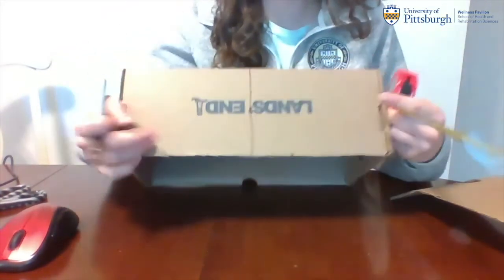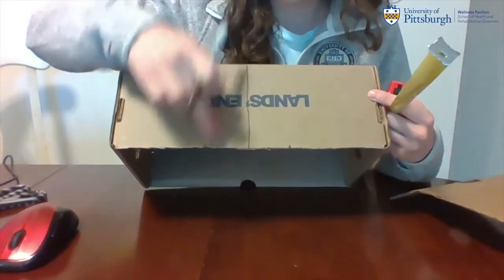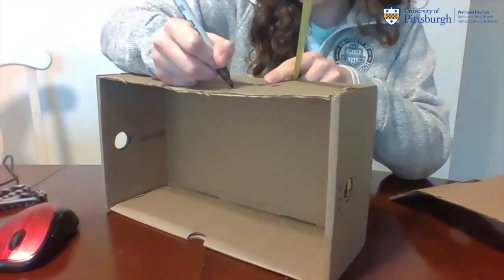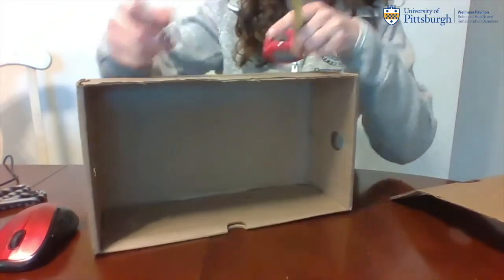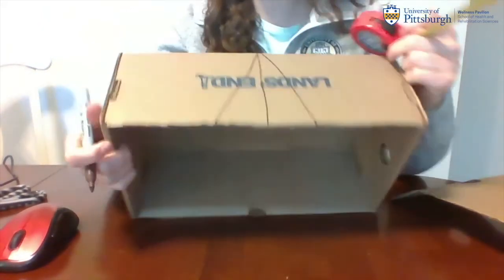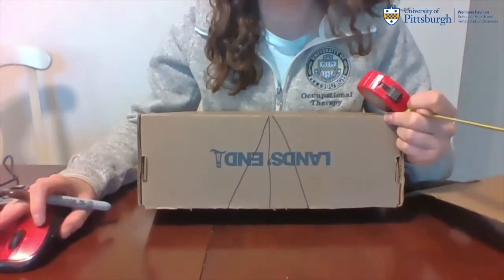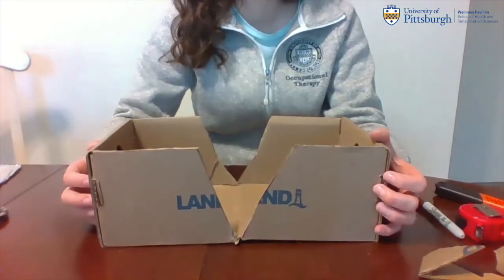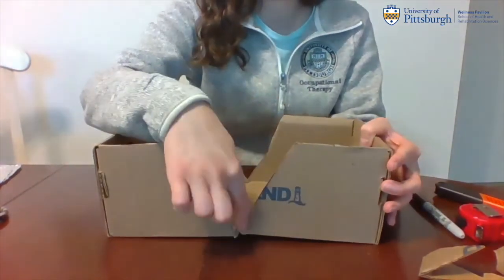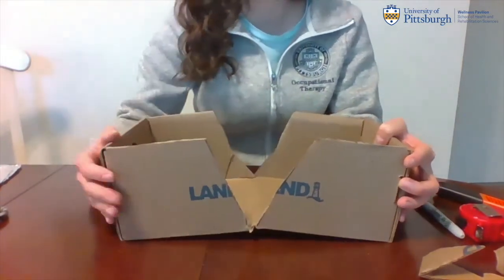And then I'm going to use those 2 lines I just drew, and I'm going to connect them here to the point to make a triangle. So your final product should look like this, and you're going to complete this on both sides of your shoebox. So now I took those 2 triangles and I cut them out. So I cut down on these lines so the base was towards the open edge of the box.